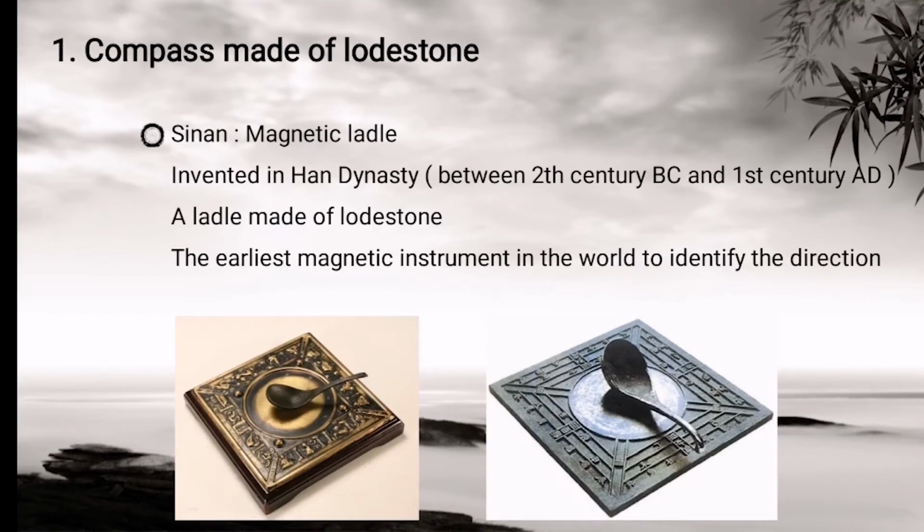In ancient China, people found out that when a lodestone, a naturally magnetized ore of iron, is hung or placed so that it can rotate freely, it will always point in the same direction. In this way, the compass was created to identify the direction.